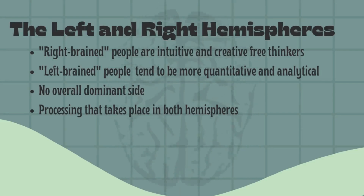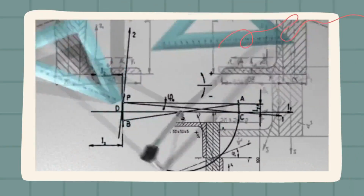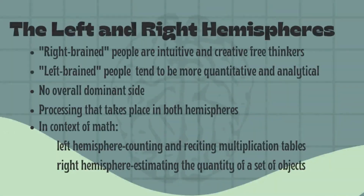According to research, the abilities that make up math skills arise from processing that takes place in both hemispheres. The left hemisphere, in the context of math, is mostly used for tasks such as counting and reciting multiplication tables, which rely heavily on memorized verbal information and actually not what we think of as logical. The right hemisphere is advantageous to some math-related tasks as well, especially estimating the quantity of a set of objects. This kind of pattern in which both hemispheres of the brain make critical contributions is responsible for its cognitive skills.